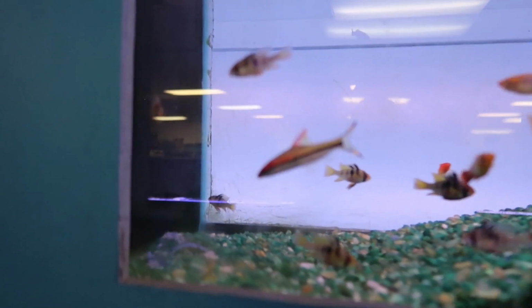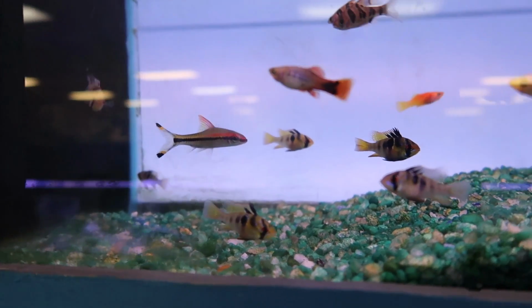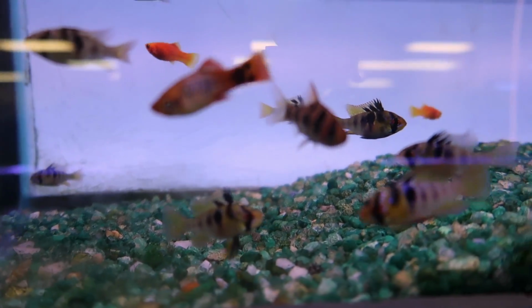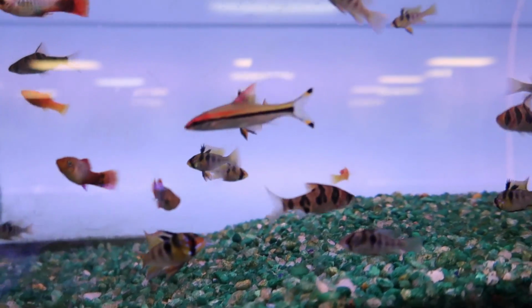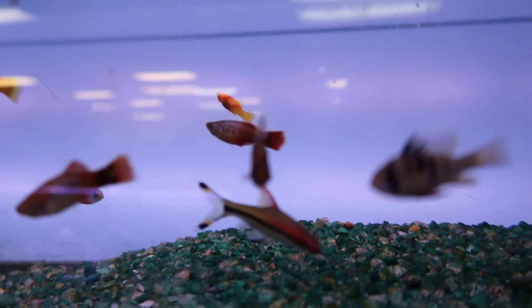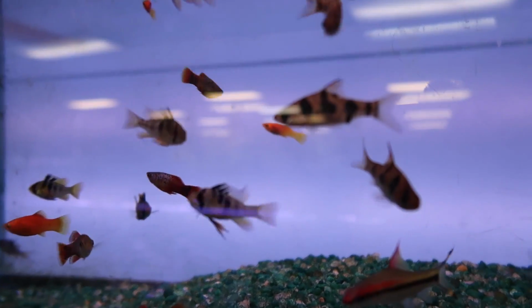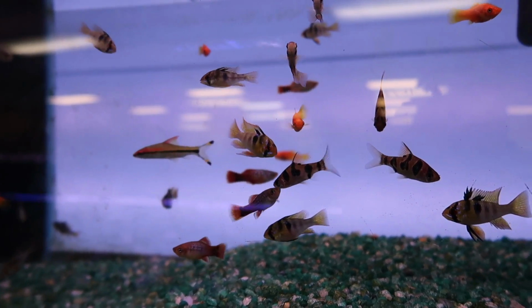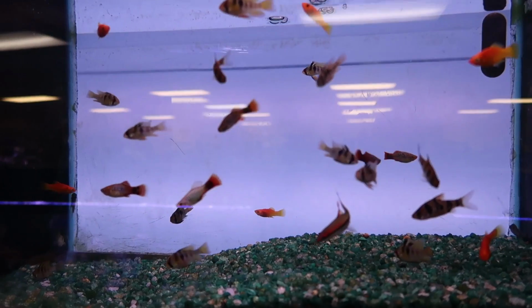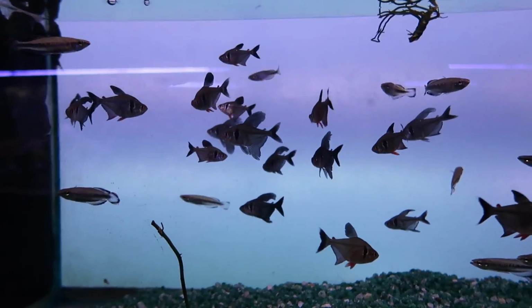Very nice. Over here we got a Roseline Shark, Denison Barb, got some German blue rams. Down here. Some round band of barbs. Everybody's looking pretty good. Got some platies in there with them. Variatus. Black Phantom Tetras. Clown Pleco in there somewhere.